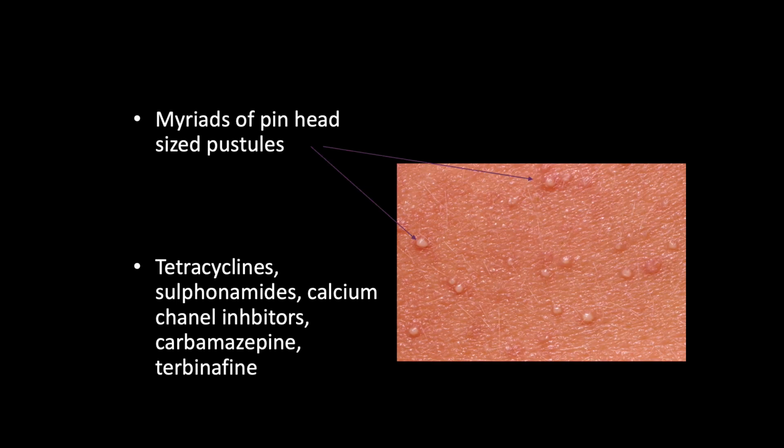And here you can see a close-up of somebody with AGEP. There are myriads of pinhead-sized pustules in the affected area. Triggering drugs that are most notorious are tetracyclines, sulfonamides, calcium channel antagonists, carbamazepine and terbinafine.